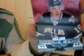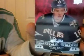Oh, right off the bat. For the Dallas Stars again, quad rookie ruby out of serial numbered 18 out of 100, Scott Glennie. Space, space, space. Just try to keep reloading it, I guess.